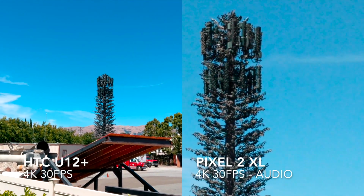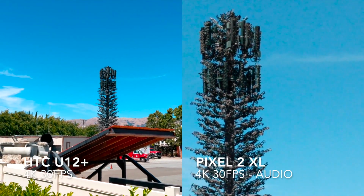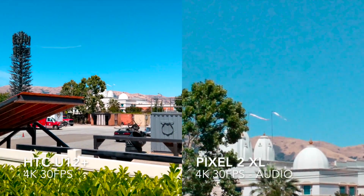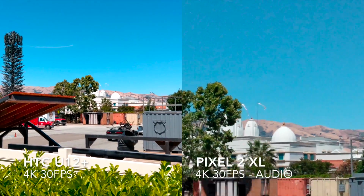So that's the max zoom there. It's actually looking very clear. Not too grainy here in 4K, and also pretty steady. We'll zoom it back out.